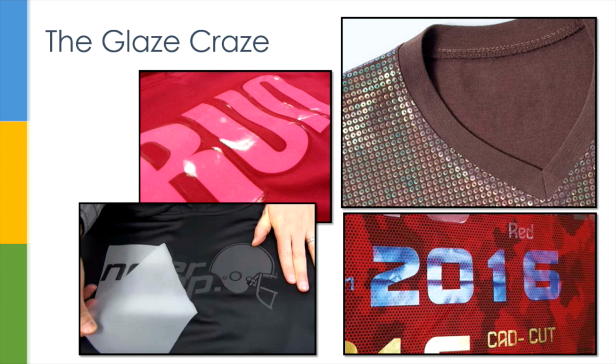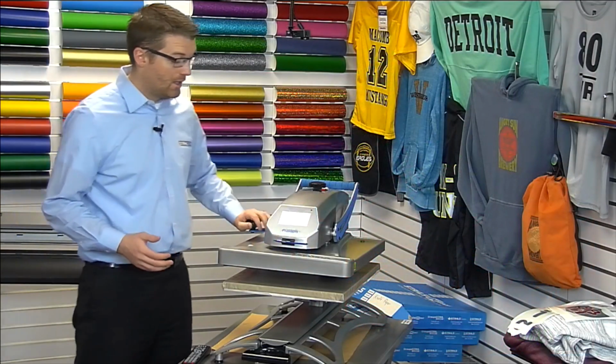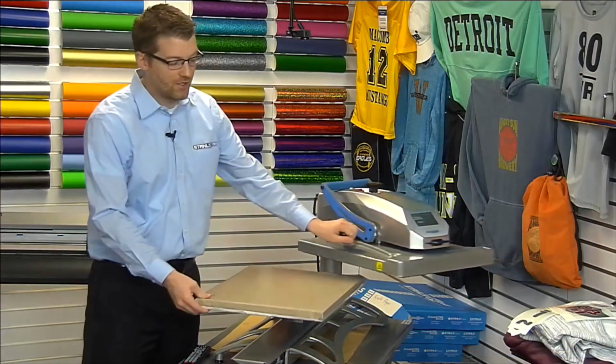So without further ado, let's go up to our heat press. Today we're going to be working with the Hotronix Fusion heat press, which is our swing away and also our drawer style press.